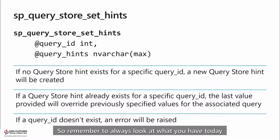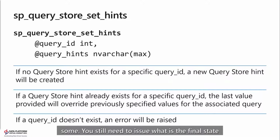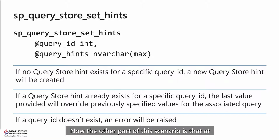So remember to always look at what you have today in terms of a set hint in query store in case you want to add more or remove some. You still need to issue the final state for the hints to apply to that query. Now, if a query ID does not exist as expected, we will have an error saying that we couldn't find the query ID.